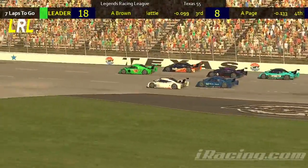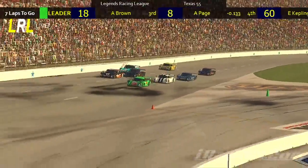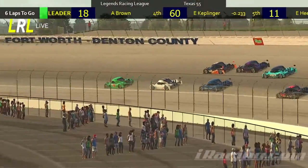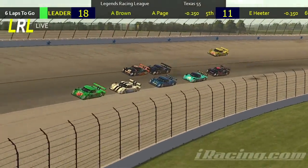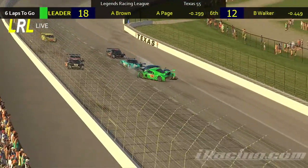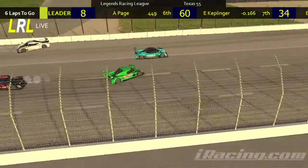Aaron blocks high. Oh, he's trying to block the lap car. He's trying to work both lanes. I don't know if it's that good of an idea to block a lap car, because it's just too risky, and plus the lap car. Aaron, oh, around! There they go! The big wreck. Another big one. That's the big one.